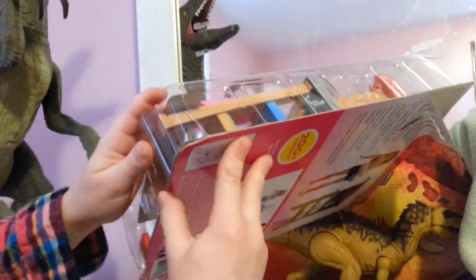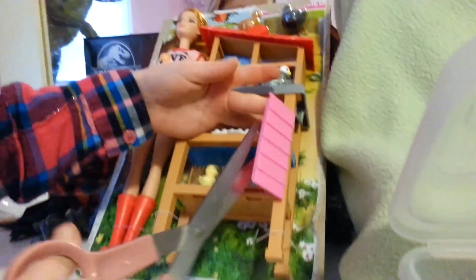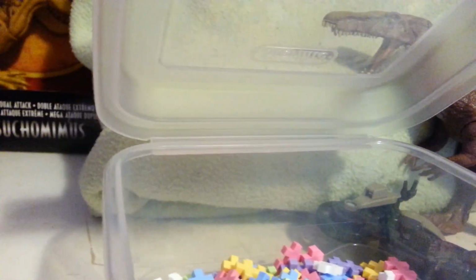Okay, so let's cut all these bands. Oh no, set me free, I'm trapped. Yep, that's what Barbie's saying. No, not my hair, don't cut my hair. Got 2 on her hair. 3 on her hair. 4 on her hair. There's another one there.